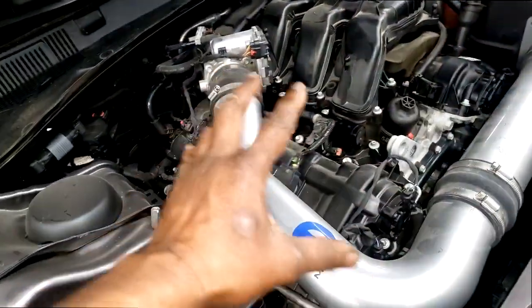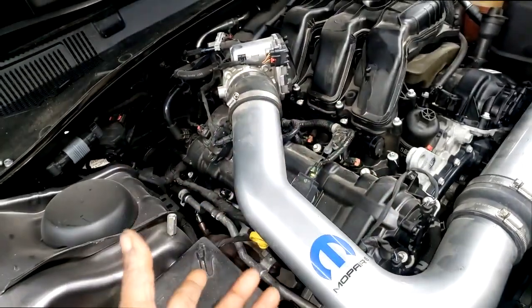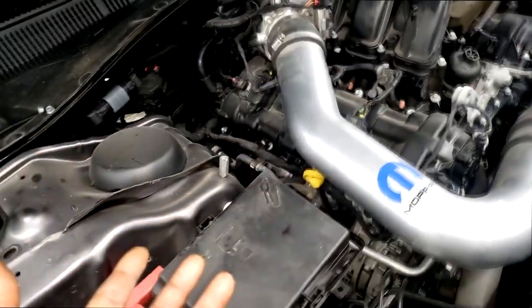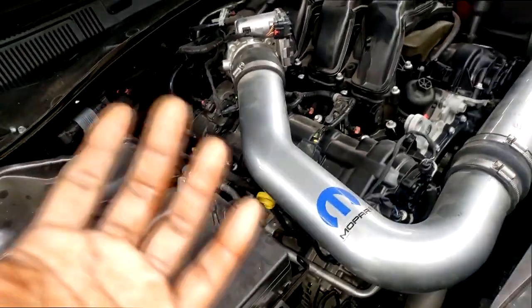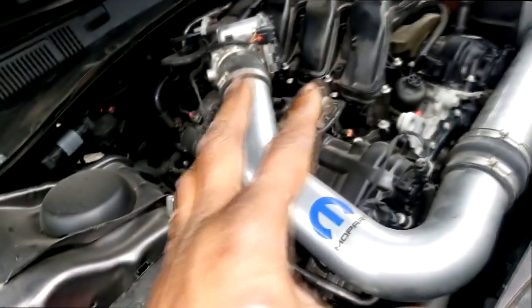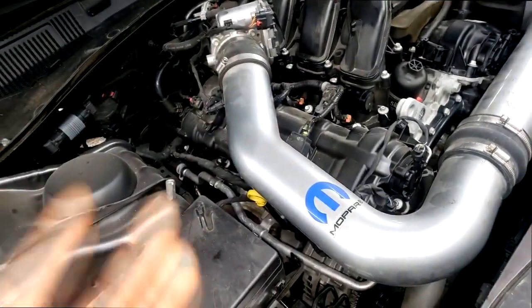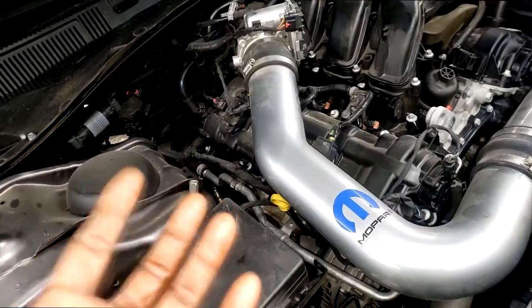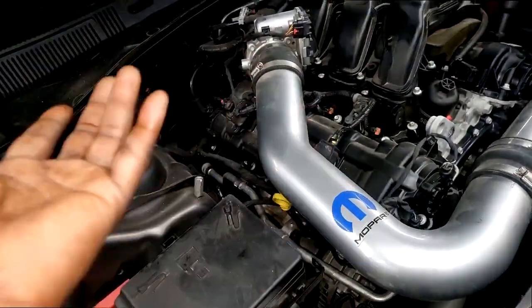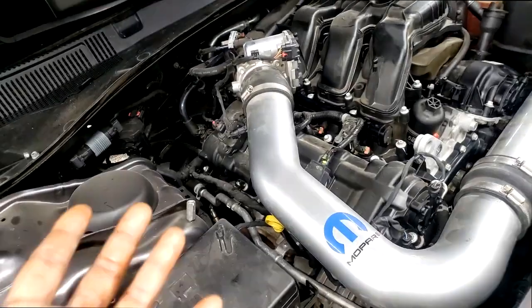So did that customer essentially waste money, or did they go for the appearance? Because guys, I gotta admit, it looks real cool. In fact, that car's still in the shop. That's the one that's getting all the suspension work. But did they get their money's worth? Did they increase their horsepower by, I don't know, a certain amount because of it? All right, it's hard to say.